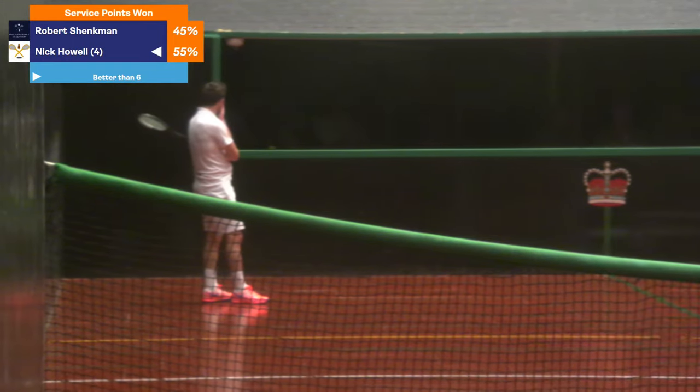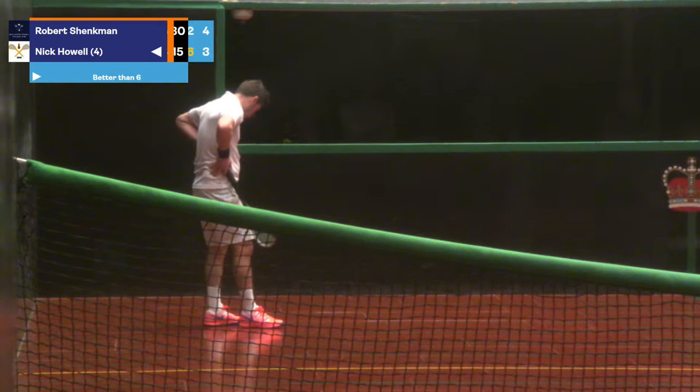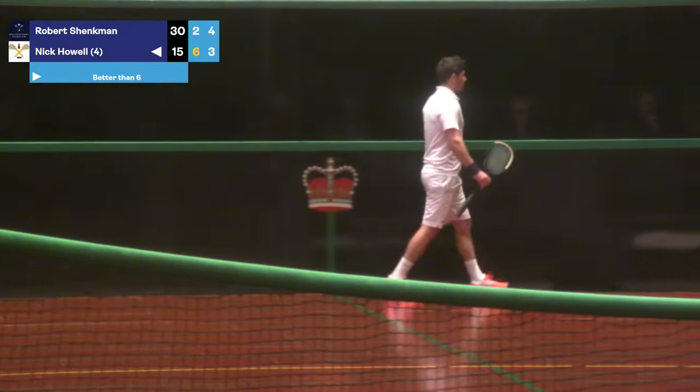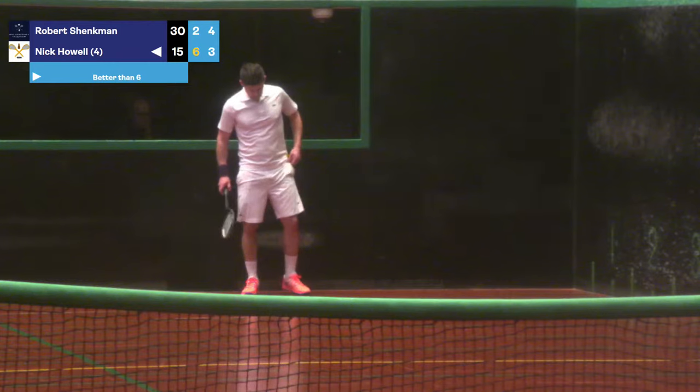Nicky can't quite believe that he's left that. He's questioning Neil's call there. He thinks it fell better than four. Interesting to see the replay on that. Chase was worse than three. Worse than three. Cool, chase off.